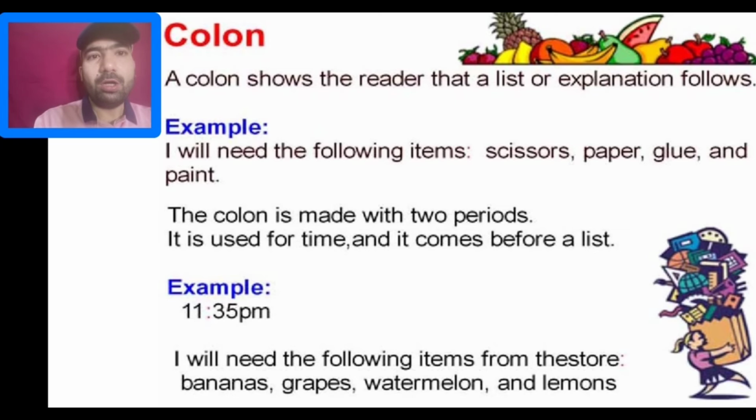Further, a colon shows the reader that a list or explanation will follow. For example, I will need the following items: scissors, paper, glue and paint. The colon is made with two periods. It is used for time. It comes before a list. Example, 11:35 p.m. I will need the following items from the store: bananas, grapes, watermelon, and lemons. So this is how we use the colon.